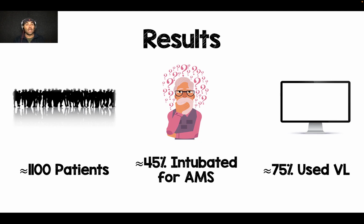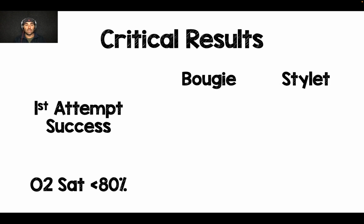So it wasn't that they were having oxygenation or ventilation issues. They just weren't protecting their airways. And so the majority of people, that's what they were intubated for in this study. So here on the left is our primary and secondary outcome. And then if we used a BOUGIE first and fed the ET tube versus a stylet loaded endotracheal tube.